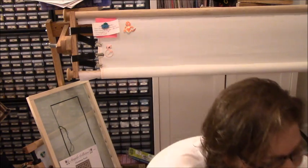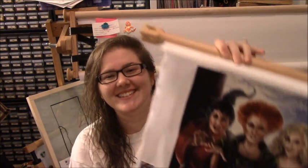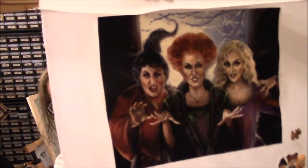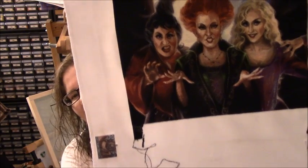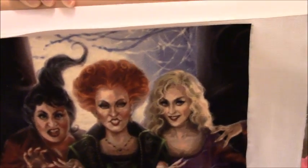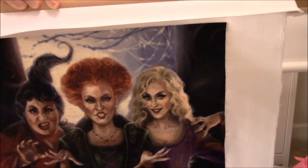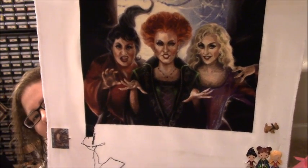We're going to start off with the WIPs, and first up is Hocus Pocus. I got a row finished, and I started on, I think that's the 4th row. Since I last saw you guys, I completed the last bit of Sarah's arm and the bottom of her dress, or her mid-back, I guess. And I started down on Mary.